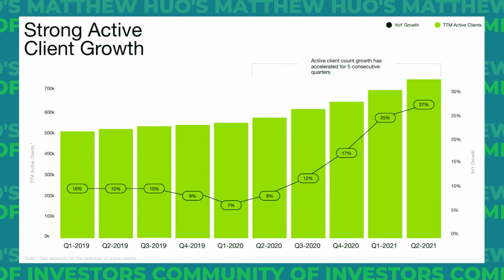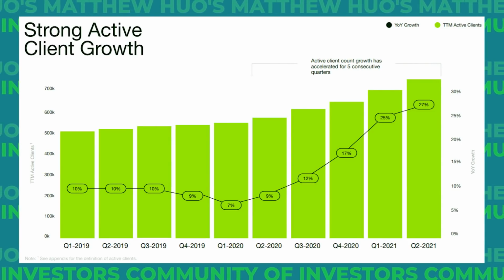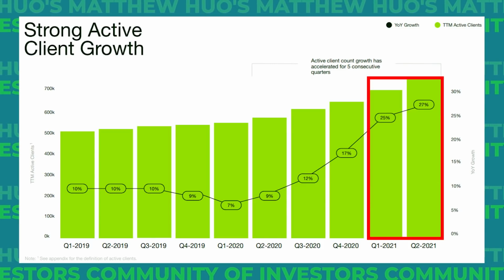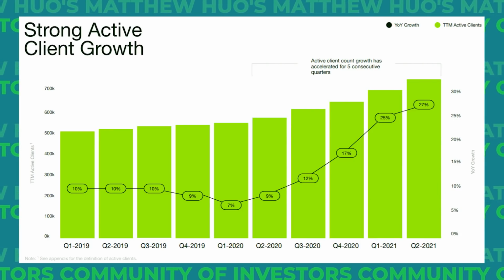The second misconception is that Upwork has only done well because of lockdown. Well, this graph should be evidence enough that that is not entirely true. Their strongest increases in year-over-year growth for active client growth have come in the last 2 quarters when lockdown mandates started to become looser. That said, this is an important metric to watch for next week in their earnings report.